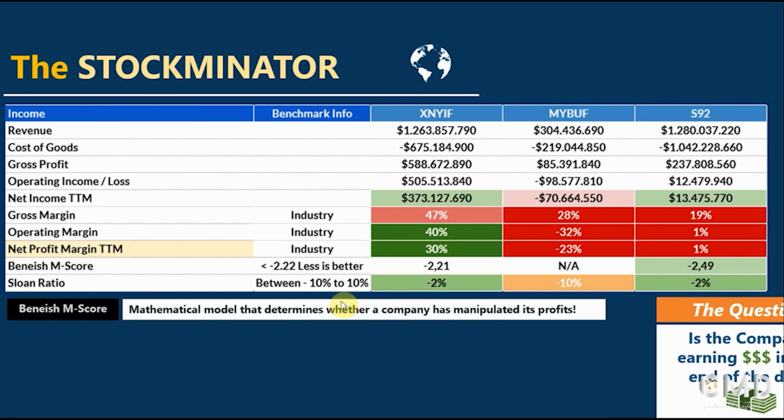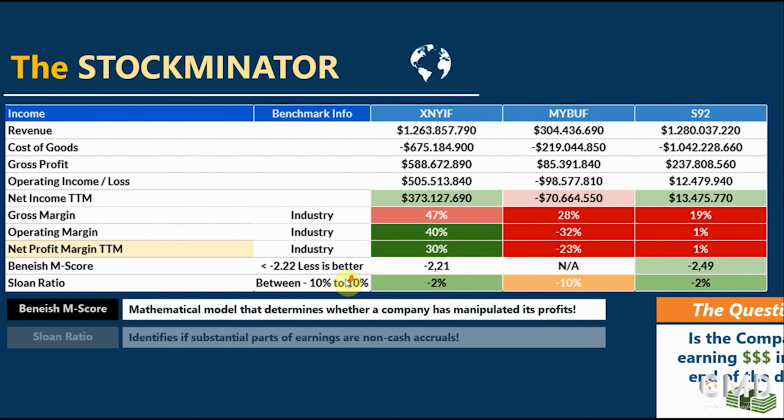We can also take a look at the Beneish M-score, which is just a mathematical model that determines whether a company has manipulated its profit or not. We want this to be below minus 2.22, and as we can see for Xinyi and SMA Solar, it's looking fine. Similar on the Sloan ratio, it identifies if a substantial part of the earnings are non-cash accruals, and we are obviously not interested in this, so we want this number to be between minus 10% to 10%, and as we can see, all of the companies are living up to that, so no worries on this particular part.